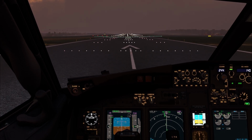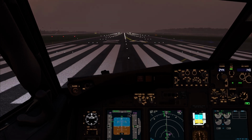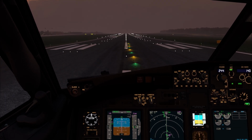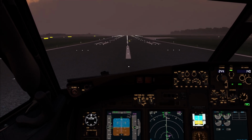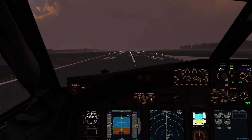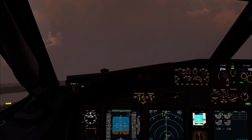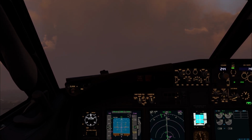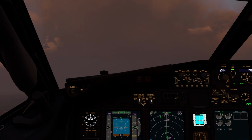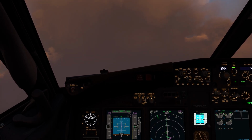80 knots. Checked. V1. Rotate. Gear up. Positive rate. Gear up. LNAV. LNAV.